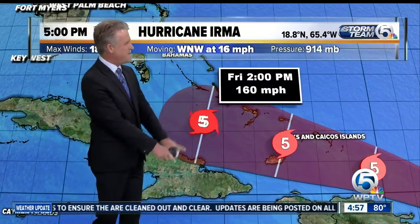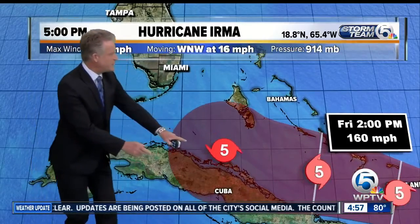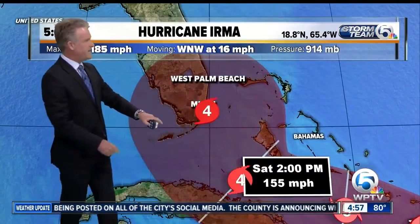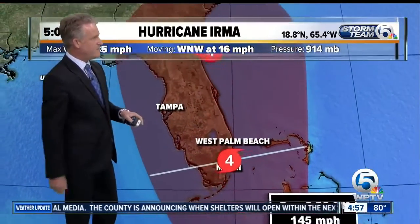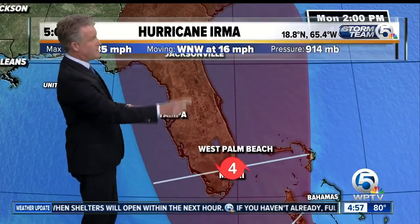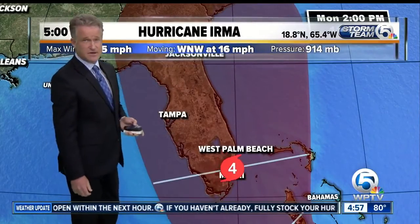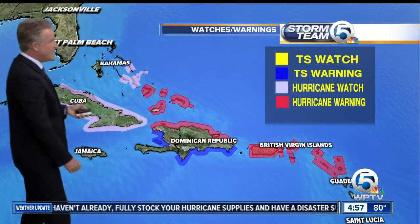There's 2 p.m. That is the northeastern coast of Cuba, and then very close to the coastline of Cuba, but just offshore as a 5, then making a landfall around South Florida. That would be Sunday as a Category 4, and then right up the coastline after that. Category 4 hurricane tracking pretty much right up the southeast coast of Florida, up toward the Cape, and then eventually getting up toward Jacksonville.